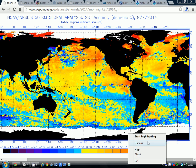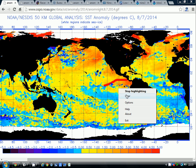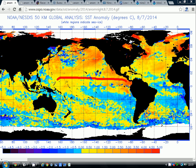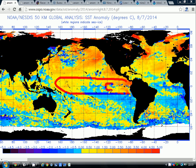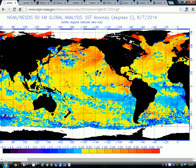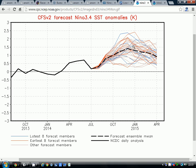Usually what happens with an El Niño is that the warm water is consistent across the whole of the equatorial Pacific, but in a Modoki El Niño you'll get it cooler here and warmer just here, and that is what's being signalled by the CFS model. The 1.2 region off the Peruvian coast is going to drop down through the remainder of the summer into the autumn. It's going to cool off and eventually go back towards neutral, or maybe a little bit above neutral, whilst at the same time 3.4, the central part of the Pacific, is warming. When that happens, it's a Modoki El Niño.